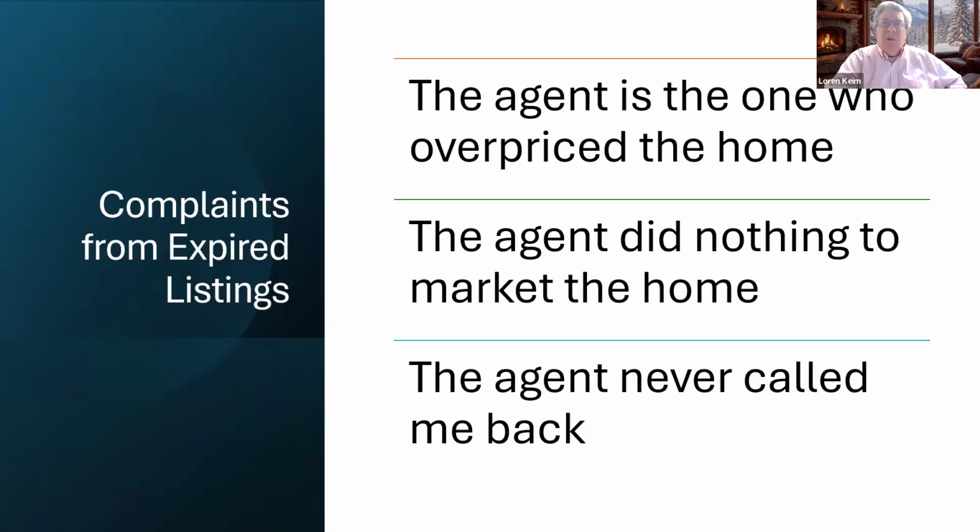"My agent told me my home was worth this much. I didn't think it was, but my agent gave me this price." That's almost never true, right? But they don't want to blame themselves. So that's what they're going to say. The agent's the one who overpriced it. They're going to say the agent did absolutely nothing to market my property. "They put it in the multi-list and they disappeared to Florida somewhere. The agent never called me back." That might not even be true either. But the agent never even called me back.